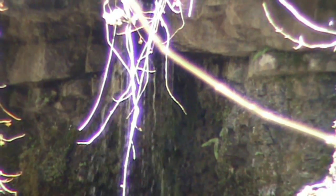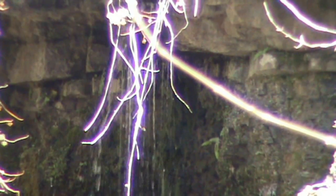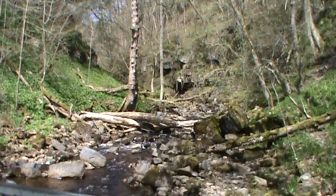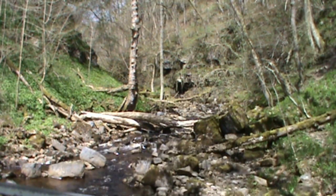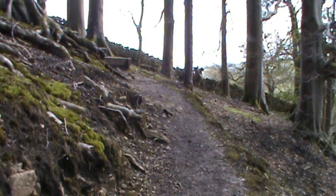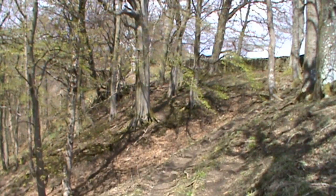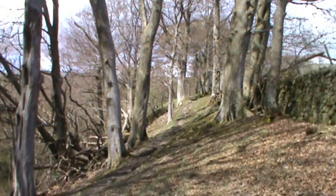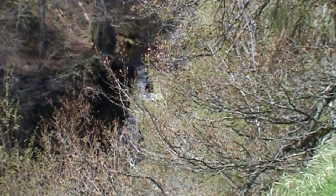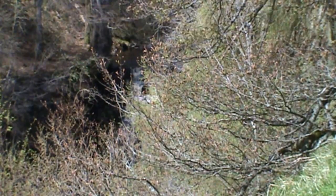As we cross over the bridge, we just have a quick look to our left-hand side. And as you can see, there's like a little waterfall dropping into the river there. Beautiful place is this. So we've crossed over the bridge and we're just going up the other side now. We're steadily making our way uphill through the trees. River's down below on our left-hand side. As we go up on our left-hand side, we can just see the top of Whitfield Gill.